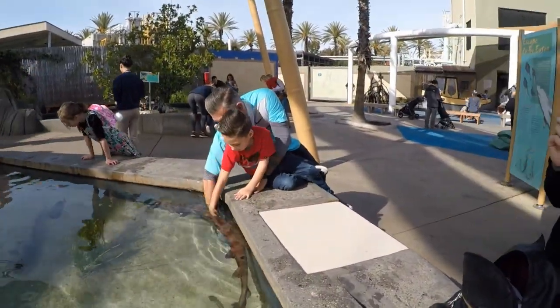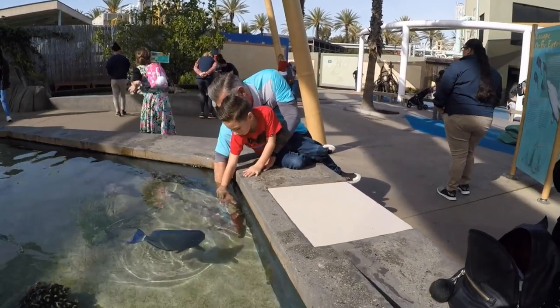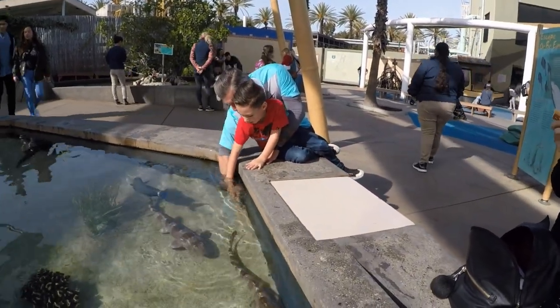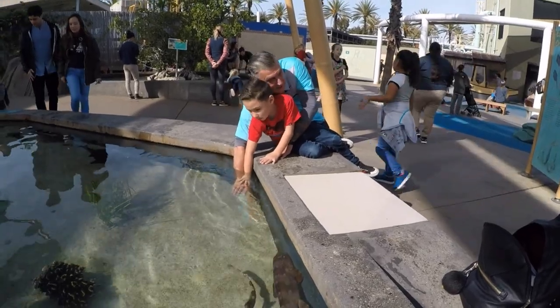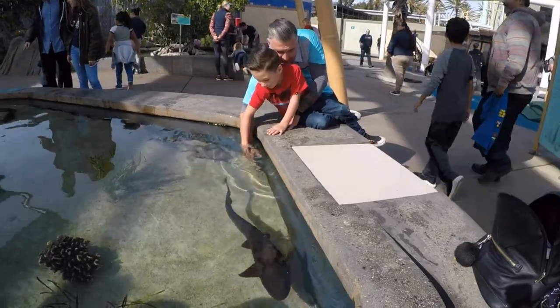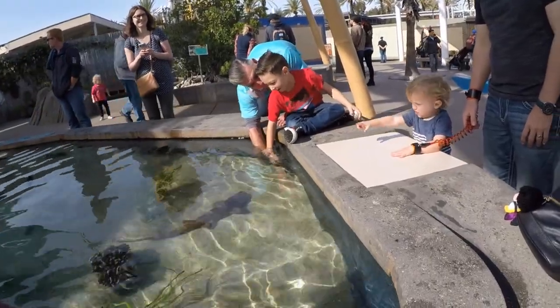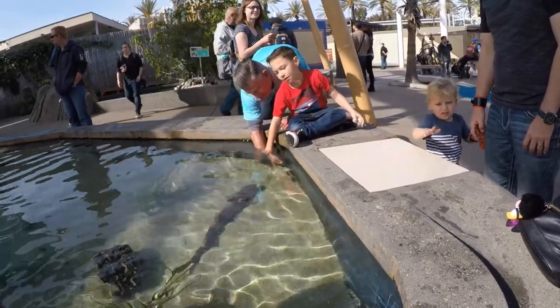Bigger sharks and rays in there. We have two viewing areas, one right here on top, and a lower viewing area over here to my right. Get on your belly. Stick it in there. Oh, yeah. Can you touch him? Yeah, he's like, can you feed me?